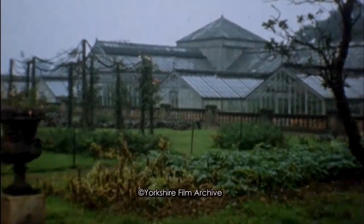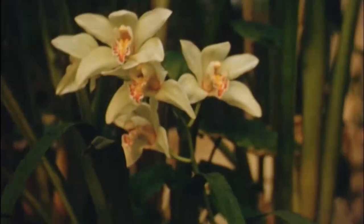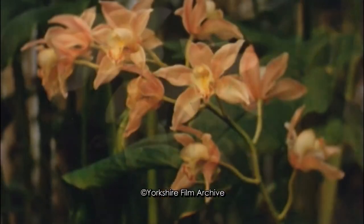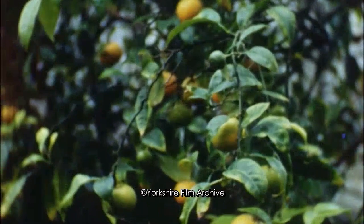A whole estate of stunning glasshouses was built from 1908. One, 220 feet long and 20 feet wide, housed an array of exotic plants including bird of paradise, amaryllis, hydrangeas and orchids, all used for floral displays in the house.